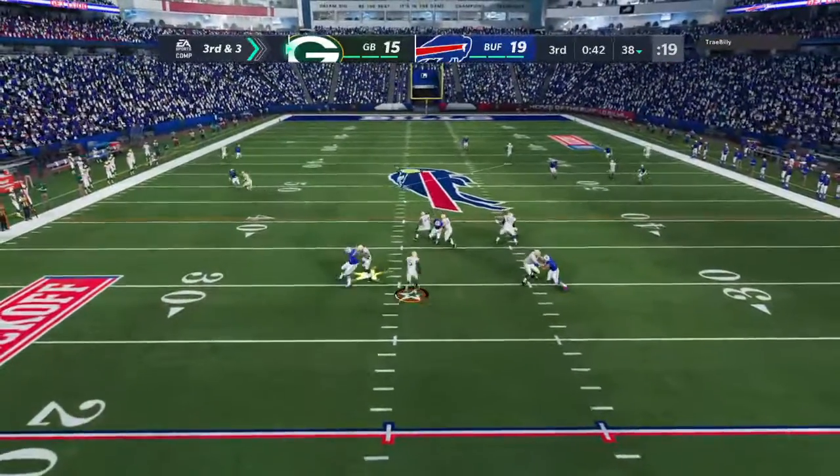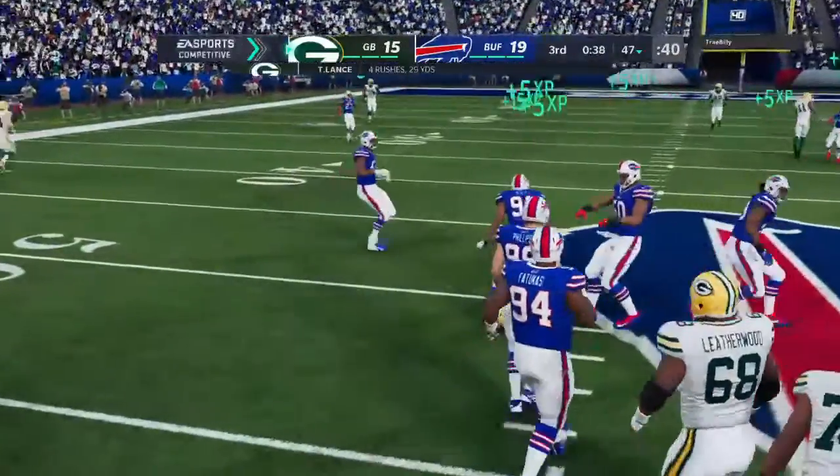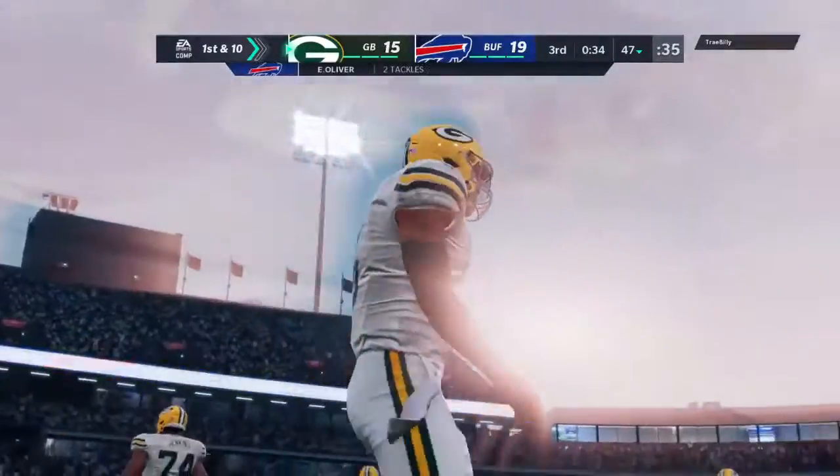Now they'll throw here out of the gun. Buying time to his left. He can run for it, and he will. A good decision in the end to pull it and run, gets him 9 yards and a first.